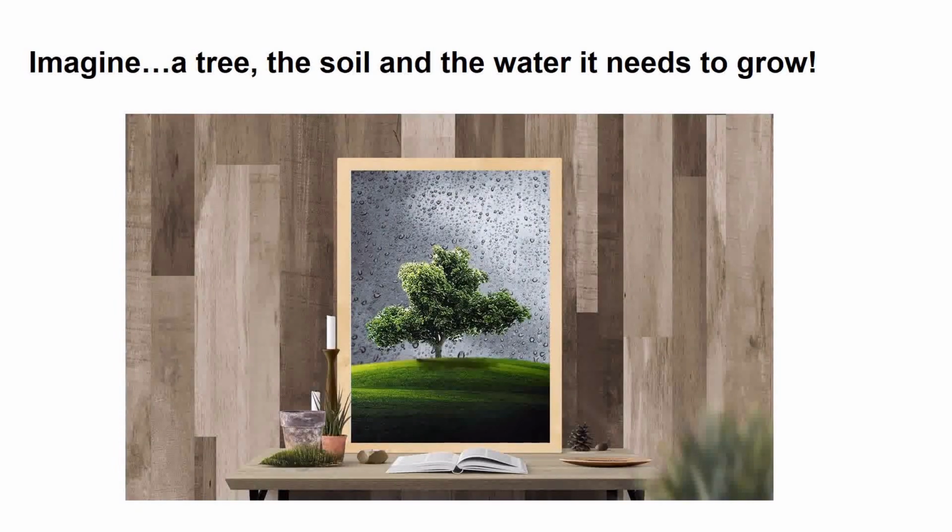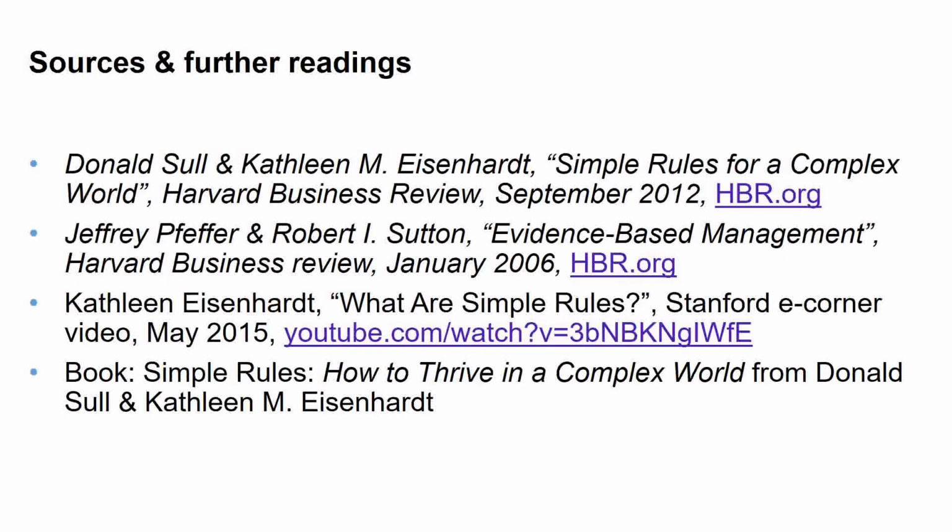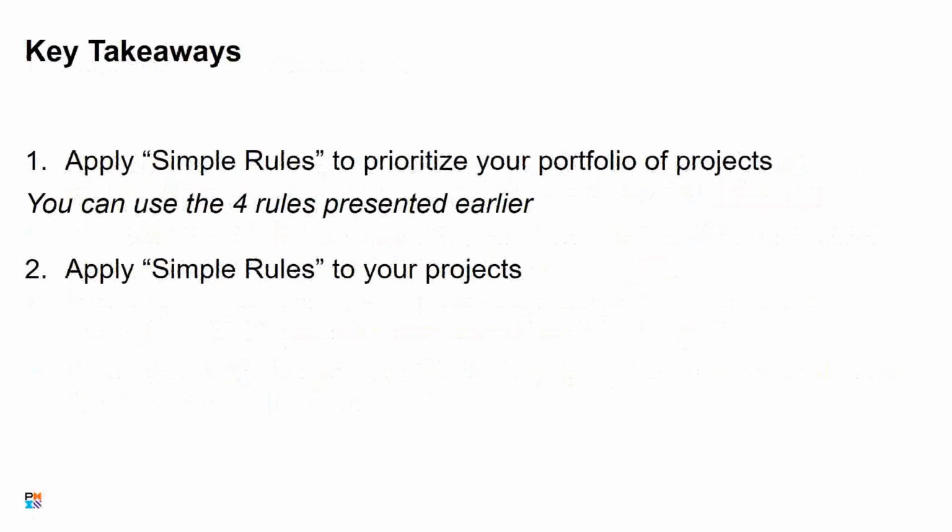So with that, I'm going to open it up to questions. You have a list of all the sources and further readings. There's a great book from Donald Sull and Kathleen Eisenhardt called How to Thrive in a Complex World. It's really very powerful. Key takeaways: I hope you can see how to apply either the 4 simple rules I gave earlier or just the concept of simple rules to your day-to-day.